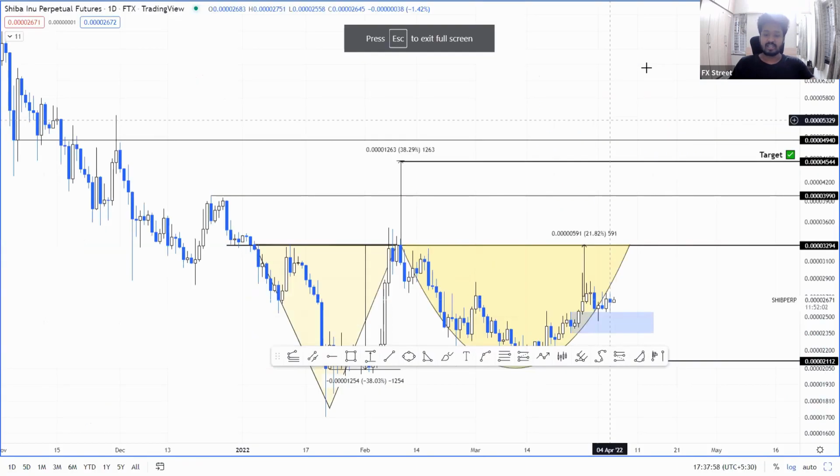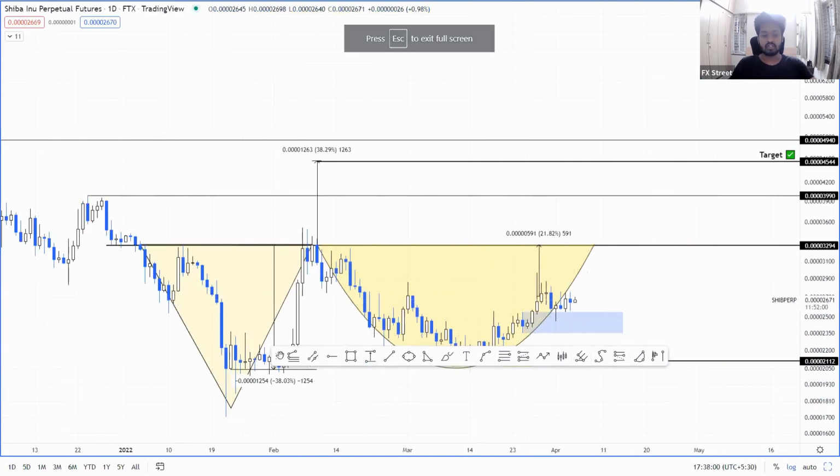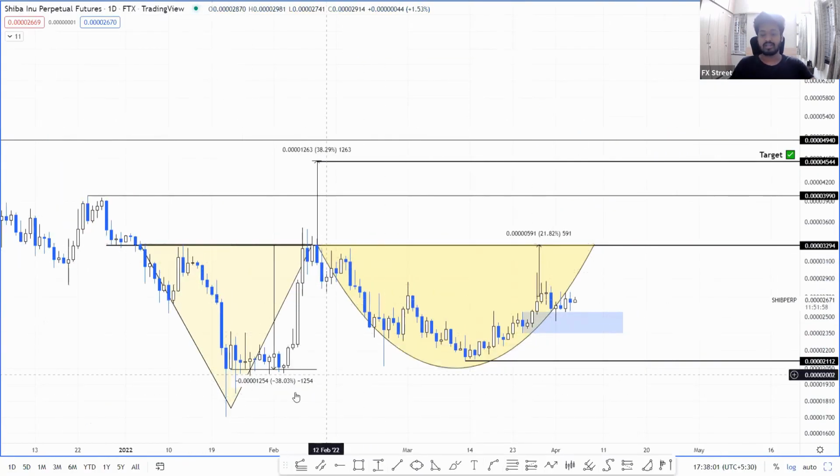Right, back to Shiba Inu. Not a lot of change since last week. The Adam and Eve pattern usually contains two swing lows, two valleys here. The first valley is a V-shaped valley, extremely sharp, and the second one is a rounding bottom of sorts, right?